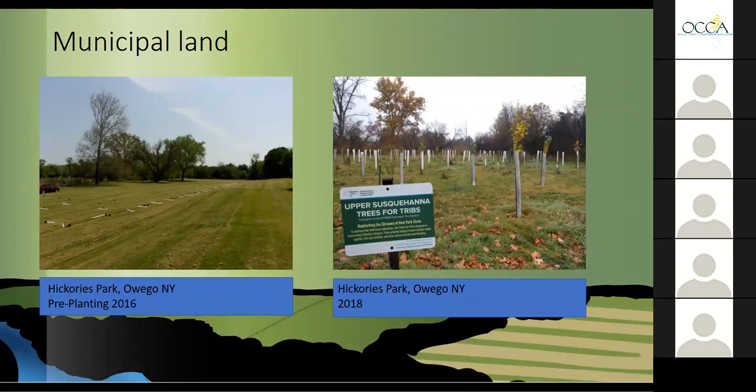So this is an example of one of our municipal land sites. So this is Hickory's Park in Owego. I showed a picture of the flooding at this park in 2004 earlier. So this is the site in 2016 when we planted it. And as you can see, there's a slope, so flooding could happen a lot here. But this is the site after we planted it in 2018. And as you could tell, the trees are already coming out of the tree tubes. And in this past fall and spring, we've actually taken off tree tubes because the trees have gotten that large. So it's looking great.